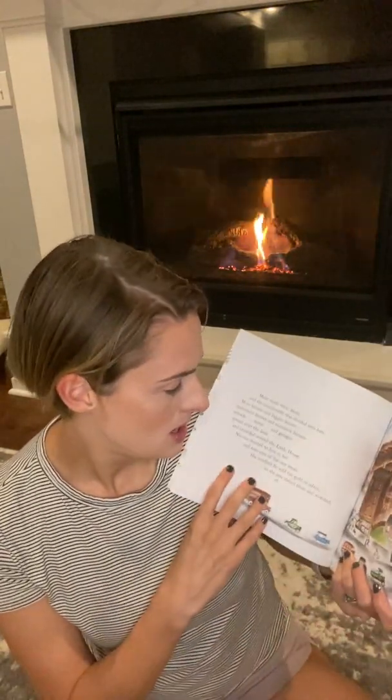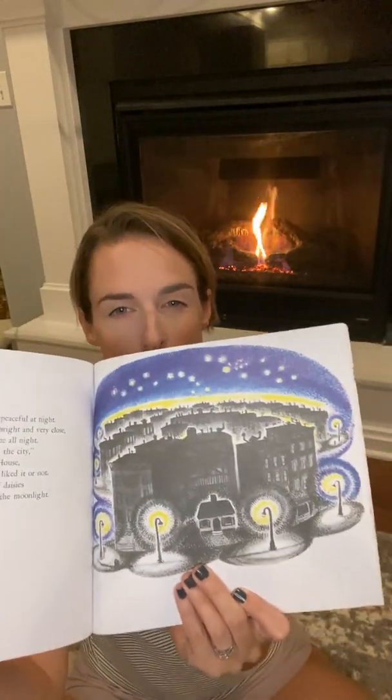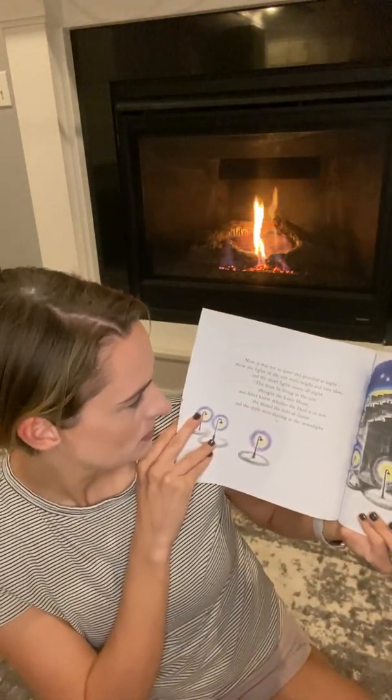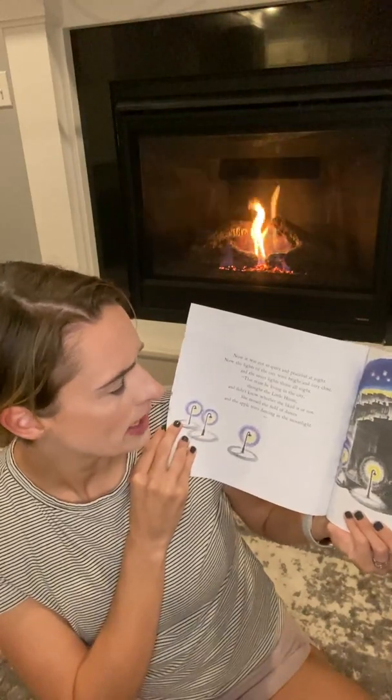Virginia Lee Burton knows how to just tell a story. And she just has these illustrations that just make you feel like a part of them. These are the kind of things that I want to like frame and hang in my kid's room. It's kind of like a nice warm reminder. I just love these.